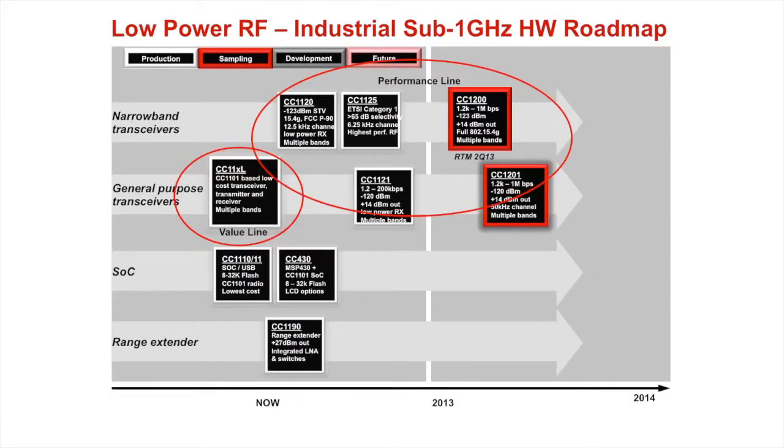Our current sub-1 GHz offering includes the Value Line family of devices and the Performance Line family of devices. The CC1200 and CC1201 are the newest members of the Performance Line family, bringing you higher data rates up to 1 megabit per second, and hardware AES security. CC1200 and CC1201 also have hardware features to support the new 6LoWPAN technology.